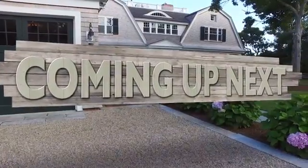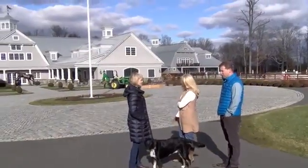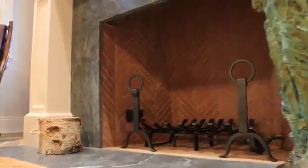Coming up, this is the horse barn. 16 stalls, a couple of apartments. Now, does Pete say that you also now do design and he likes to do tile? We love that. We're in part control freaks, so we want to do everything.